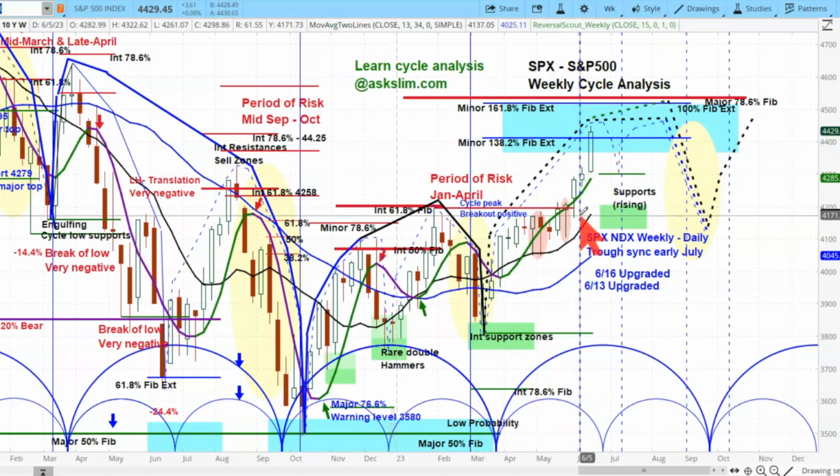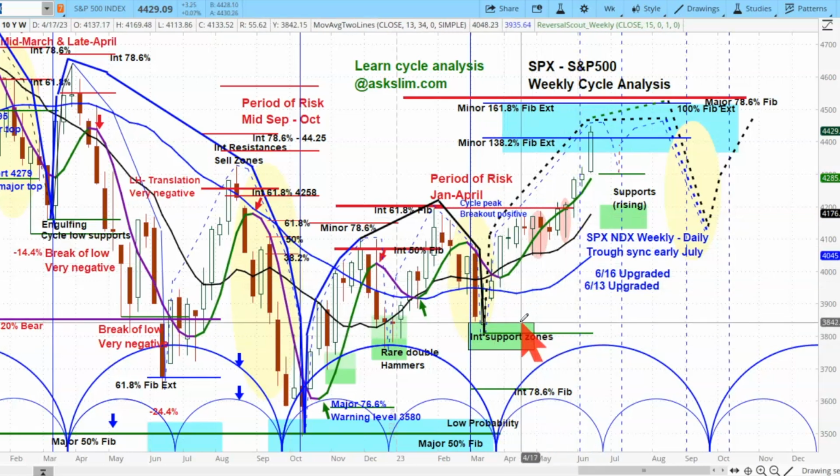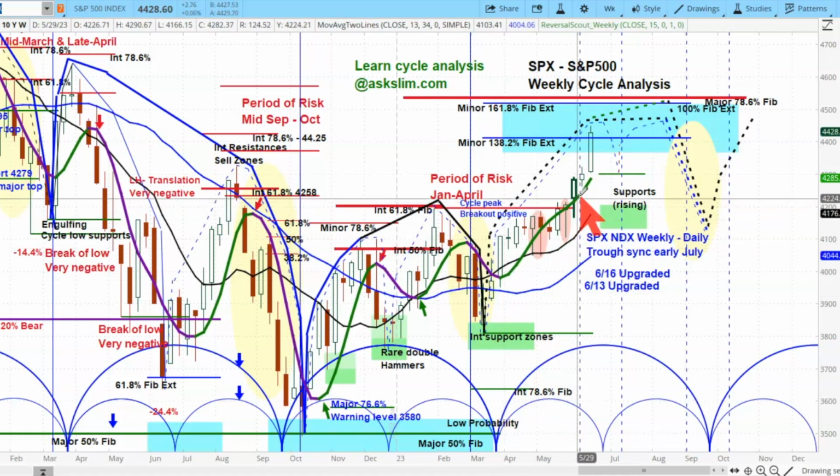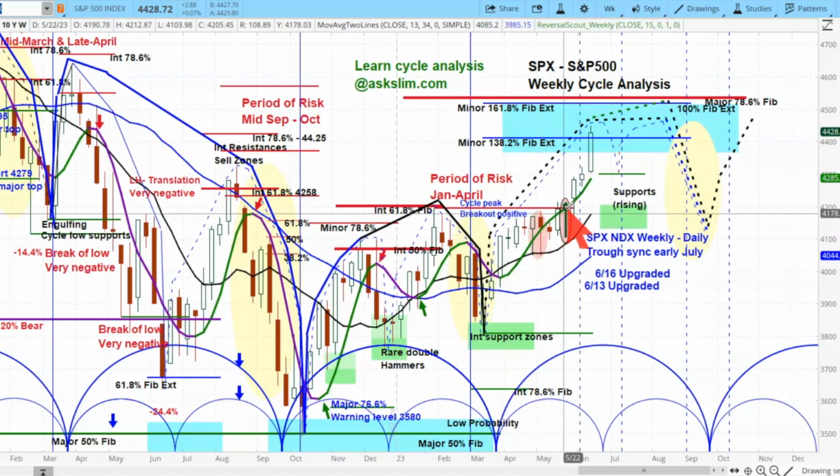So no matter what we put in here as important levels, it seems to not really matter because this upside momentum is so strong. I haven't referred to this in these other cycles, in these other charts, but you could see in here our momentum indicator, which is the reversal scout on the weekly chart, which is showing all of the strength that turned up right over here and then continued on the upside.